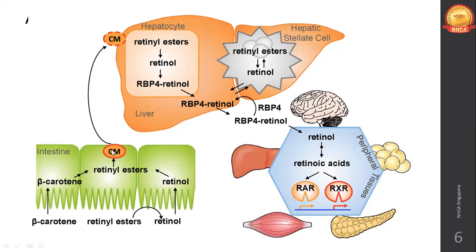So CM is the short form for chylomicron here. Beta carotene and retinol will convert themselves into retinal esters. Only when they form themselves into retinal esters can chylomicron absorb them into the fat core, and then transport it into the blood circulation or lymphatic circulation. So chylomicron will go into the blood circulation, and from there it will deposit this chylomicron, which contains the retinal esters, into the liver cells. Hepatocyte means what?